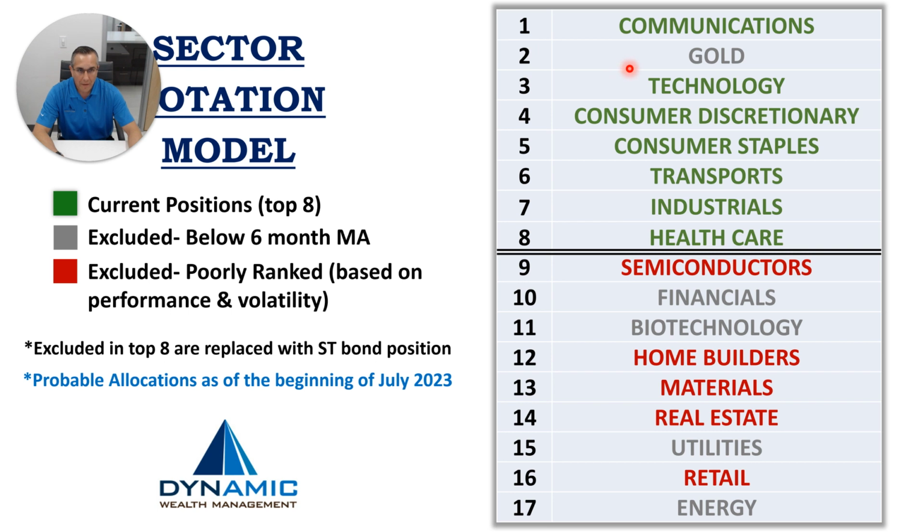The only one we have grayed out is gold, which is number 2. That means that gold recently, as of the recording of this video, dipped below its own 6-month moving average. So we will replace gold with a short-term bond treasury position. So pretty much we're going to be all in on the sector rotation model. Percentage-wise, only about 12.5% represents the short-term bond position, which is an improvement.